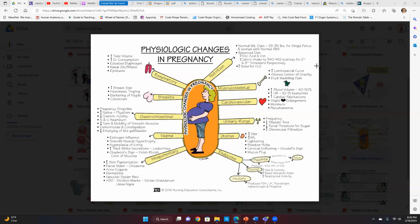And one of the things that we look at is if there is nausea, of course, we're thinking dry crackers, making sure the patient has small, frequent meals throughout the day. Ginger is going to be really great for helping with that nausea. And with nausea, the patient wants to avoid those fried foods, things that have strong smells, and avoid spicy foods.